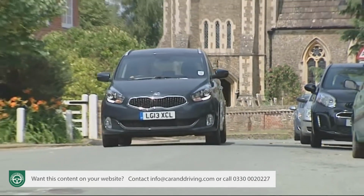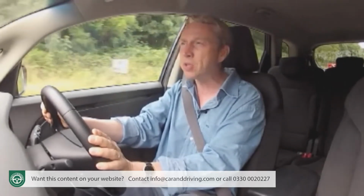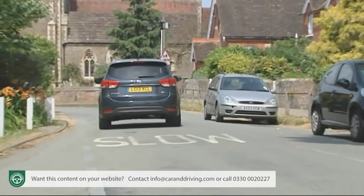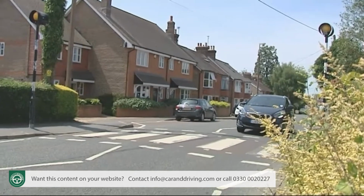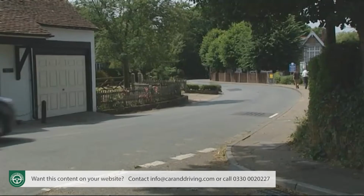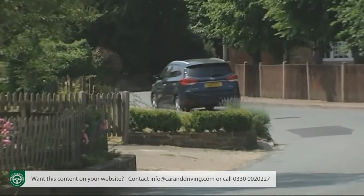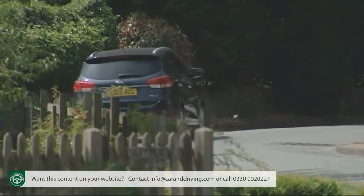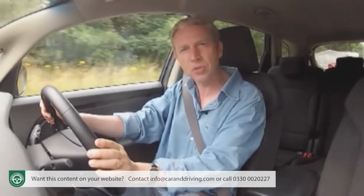Kia is no exception, and the latest clutch of power plants use what the brand calls Eco-Dynamics technology to deliver respectable numbers. Fuel-saving measures include ISG start-stop on all manual models to cut the engine when you don't need it, say stuck in traffic or waiting at the lights. There are also low rolling resistance tyres, electric power steering, a sleeker shape, and an alternator management system. As a result, the 1.6-litre GDI petrol model manages 44.1 miles to the gallon on the combined cycle and 149 grams per kilometre of CO2.